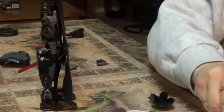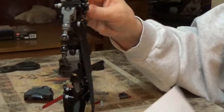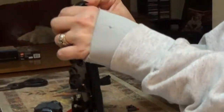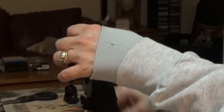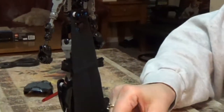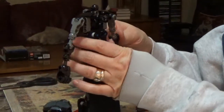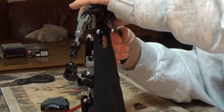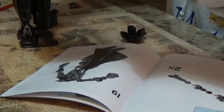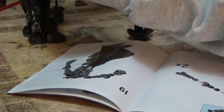Let's make sure I've got his. Lego has certainly changed over the years in the complexity of the builds, especially the larger sets when you're into the 1,000+ pieces. Just want to position this the way it shows his arms on that picture. Yeah, show some of the articulation.